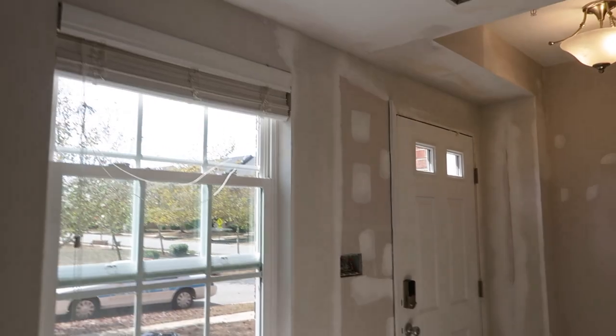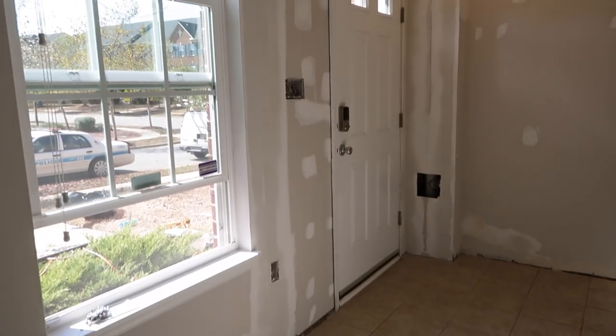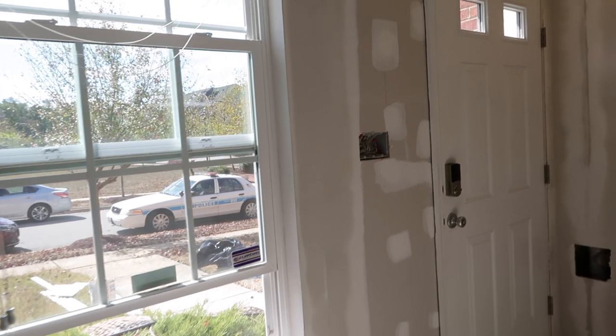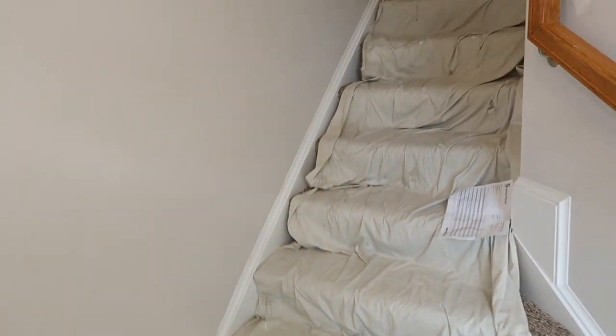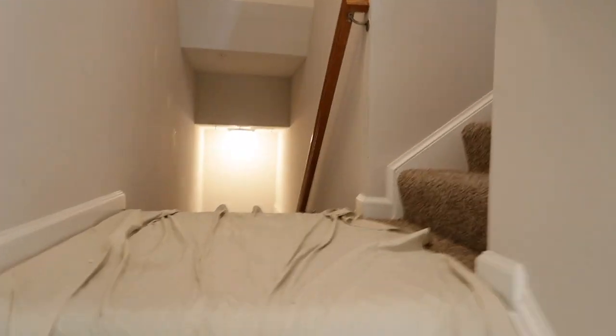Okay, you guys, so this is where we are. They have started patching the wall. So as you can see, it's back together. It's drying now. And they patched all the holes. Yep, so that's what it looks like. Now let's go see the kitchen. They're putting in the backsplash, it's so nice.